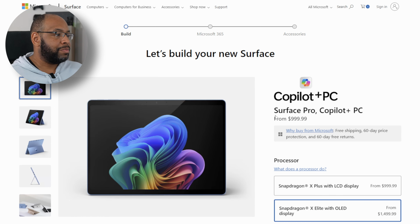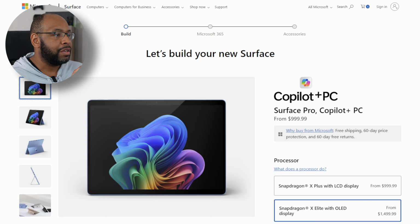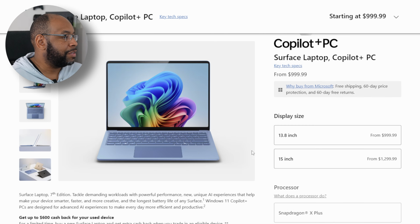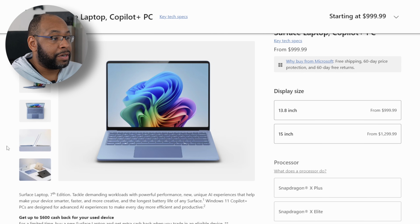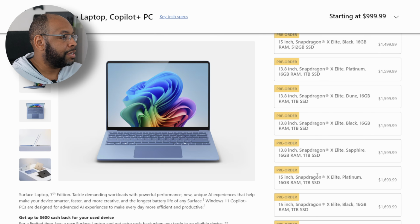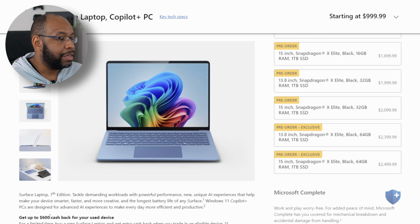So that's what we look like with Copilot with the Surface Pro. I obviously want to check the Surface Laptop as well, which is the more traditional one. We'll bring that up here. Same sort of thing. Surface Laptop 7th edition. You see we have a couple of different options in terms of screen size, but once again, they don't give us the details on the page about the screen specs. So I'm going to have to probably, once again, Google this on the side.